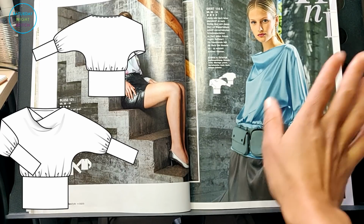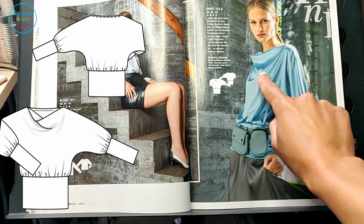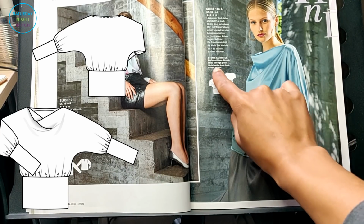I quite like the color of this fabric, but I feel like this drape is a little bit too stiff for that.